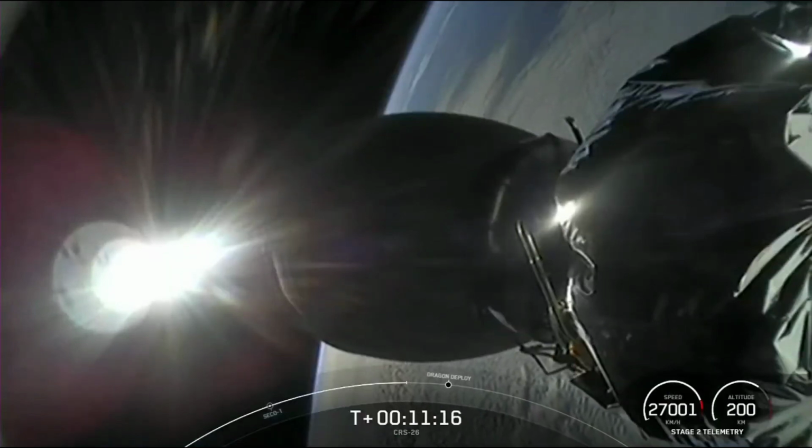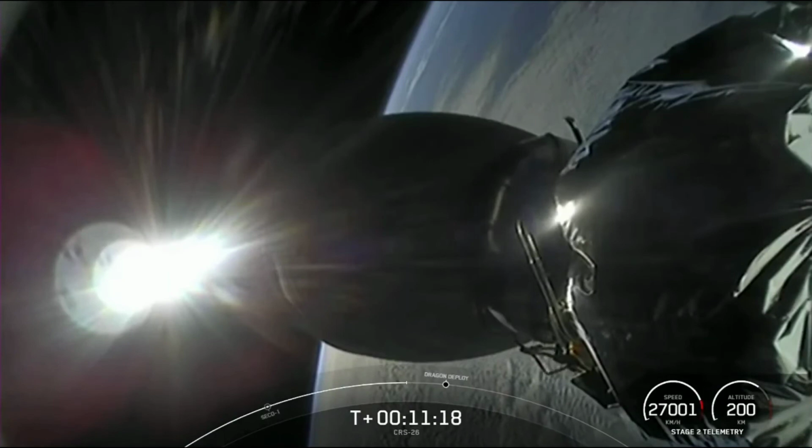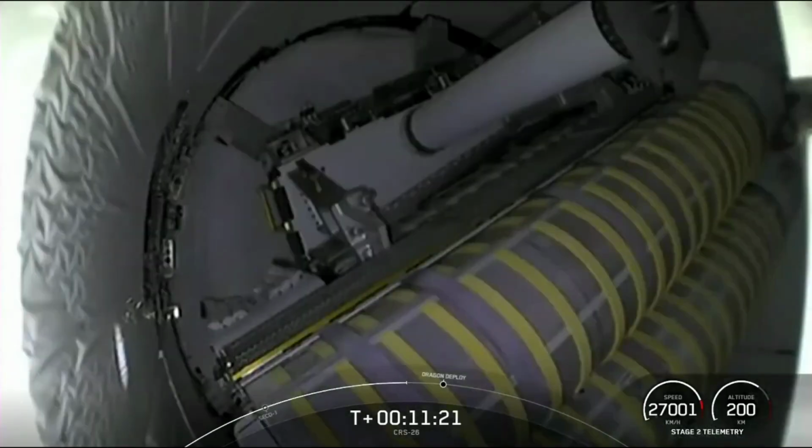Again, if you're just now joining us, you are watching a live webcast for the CRS-26 mission for NASA. This is the 26th commercial resupply mission to the International Space Station for NASA. This is SpaceX's 54th mission this year and 5th Dragon flight to station for 2022. And we lifted off just under 12 minutes ago from Kennedy Space Center at Launch Complex 39A. And we are just a few seconds away from Dragon separation from Falcon 9's second stage.